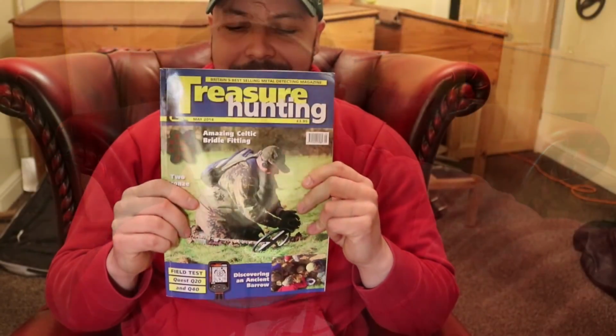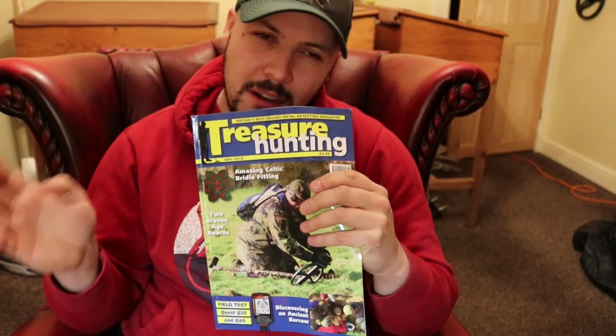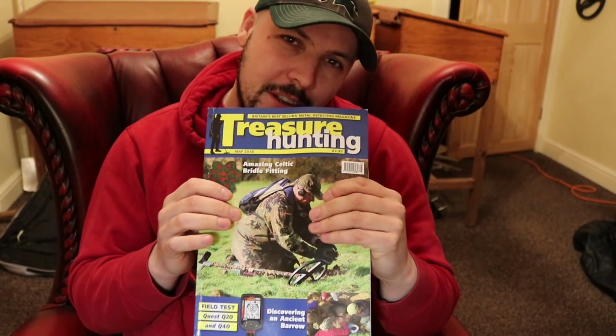Make it happen. Oh, look at this, my magazine's turned up. I love reading this, absolutely love it. What a magazine. For the true detectorist, there's only one magazine. It's better than all the rest. There's another one called The Searcher, or something like that, I can't remember, but I personally like this magazine. I think it's fantastic. So we'll have a little look at this. It's a good magazine. Let's open it and have a look.